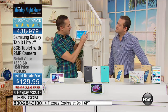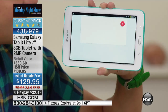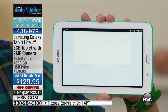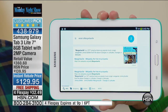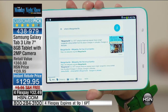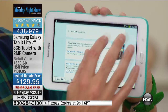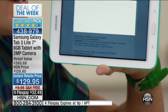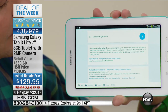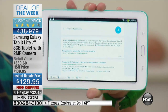If you wanted to ask a question, hang on, I've got some new questions over here. How about this? What is Margaritaville? According to Wikipedia, Margaritaville is a 1977 song by American popular music singer songwriter Jimmy Buffett from the album Changes in Latitudes. So here may be my next question then, because I always thought it was a state of mind, but let's just find out. Where is Margaritaville? According to Wikipedia, Jimmy Buffett's Margaritaville, a casual dining restaurant. Oh, it's in Key West. That's right. I've been there.